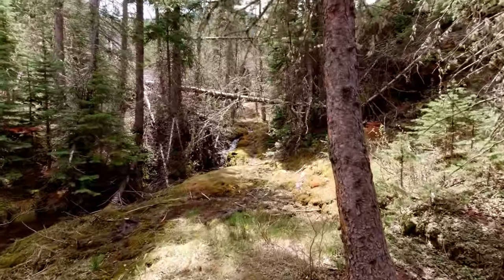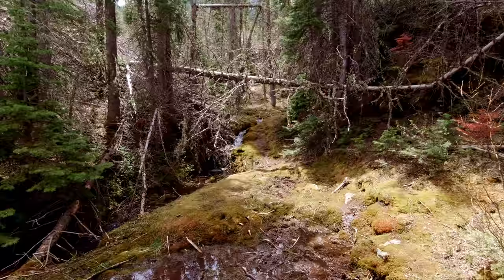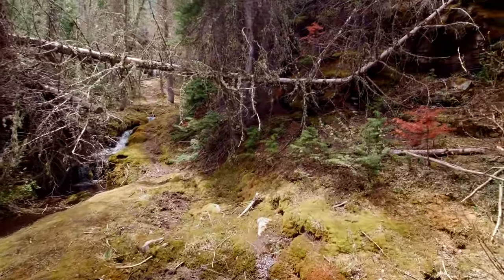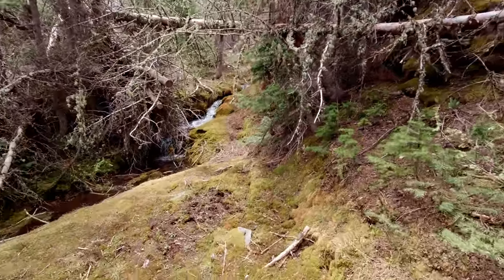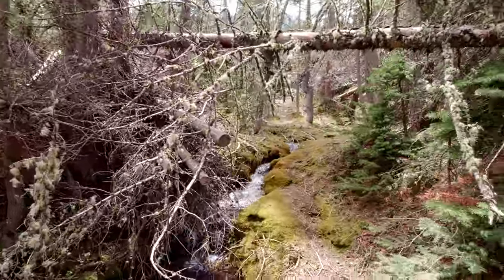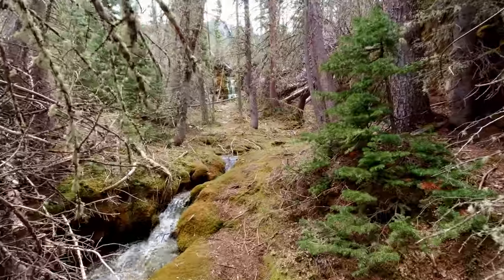Look at this beautiful area. Wow. God, it's almost luminescent. The moss here is kind of a yellow green and an orange. See if I can bring that out in the video. And in front of me is the falls.